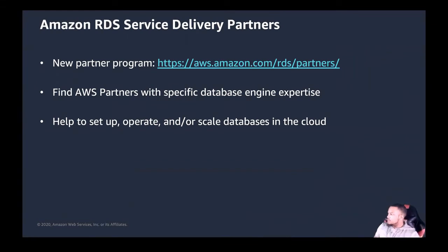So RDS service delivery partners, we have a new partner program for customers specifically to help move databases into the cloud with specific database engine expertise. So again, I recommend any customer that has, let's say, a SQL Server footprint or Oracle, Teradata, etc. You're looking to move. Highly recommend you check out the new partner program. We have specific expertise for your use cases.